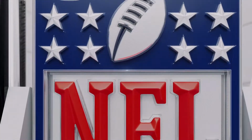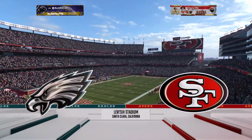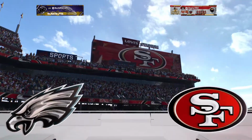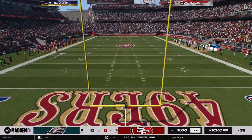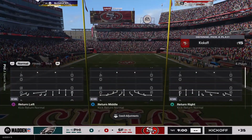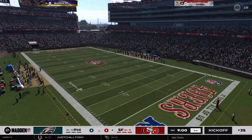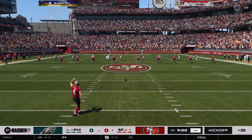Next to the beautiful San Francisco Bay, 40 miles from where Candlestick Park once stood. We're at Levi's Stadium in Santa Clara, California. Up next, let's keep it in the NFC for this game between the Philadelphia Eagles and the San Francisco 49ers. Jake Moody to kick off for the 49ers.